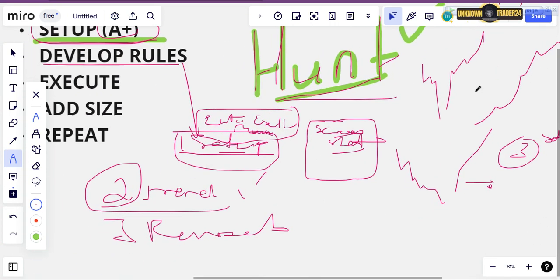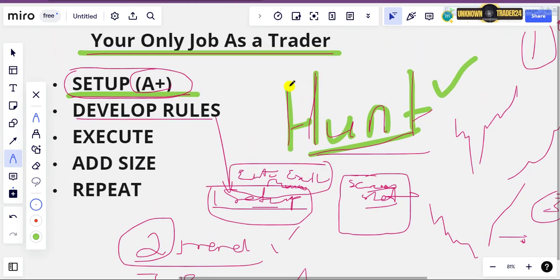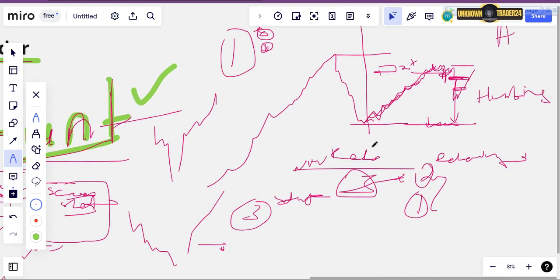So this is what I want you to do. Remember, your job is to hunt. This is your job, to hunt. Don't just open your chart and try to force a trade. No, hunt the best setups, okay. That is the most important thing. Hunt the best setup as outlined in your plan.